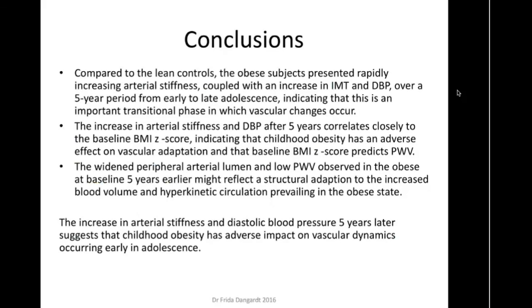Right, so compared to the lean controls, the obese subjects presented rapidly increasing arterial stiffness, which was coupled with an increase in IMT and diastolic blood pressure over a 5-year period from early to late adolescence, indicating that this is an important transitional phase in which vascular changes occur. The increase in arterial stiffness and diastolic blood pressure after 5 years correlates closely to the baseline BMI set score, which is a corrected body mass index for children, indicating that childhood obesity has an adverse effect on vascular adaptation and that baseline BMI set score predicts pulse wave velocity.